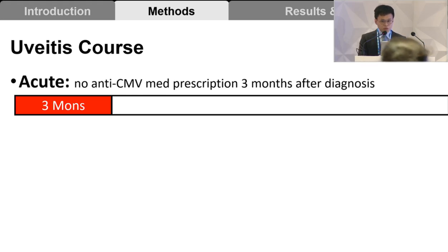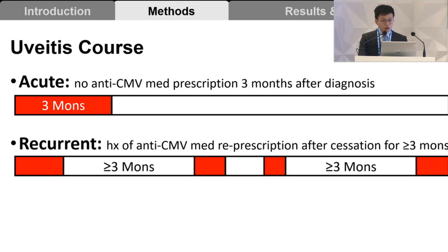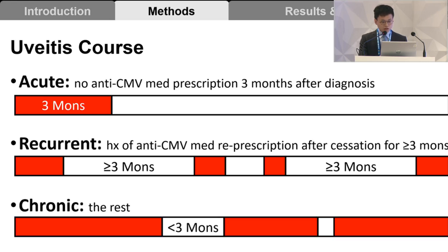Because the ocular examination results were unavailable from our database, we used the medication usage pattern to define the patient's uveitis course. So those who had no anti-CMV medication prescription within 3 months after the diagnosis were classified as having an acute course of uveitis. While the patients having a history of anti-CMV medication re-prescription after ever having medication cessation for more than 3 months were classified as having a recurrent uveitis course. And the rest of the patients were classified as having the chronic course.